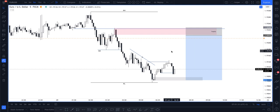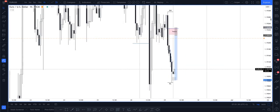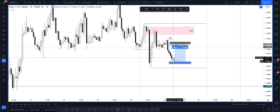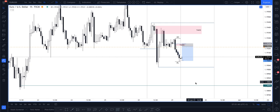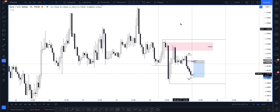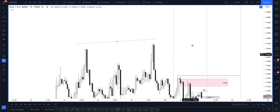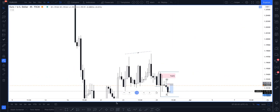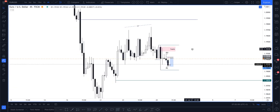So this is then EU, and as I said before, targets would be first of all the Asian low, this area, and then possibly this area down here below. So we could see a decent move towards the downside today, since we are failing to make higher highs and failing to break this area. I doubt that we will go all the way up to the 4-hour order block. So I'm not seeing price coming back up into this area soon, not today at least.